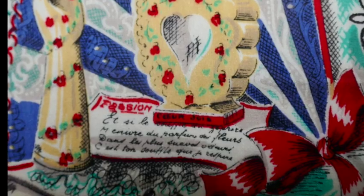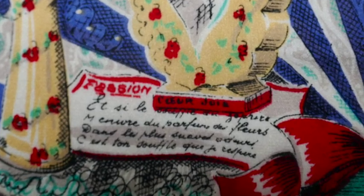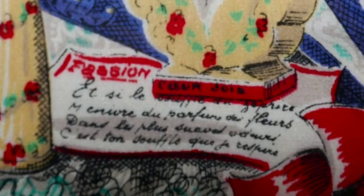To add to the general air of romance, we also have a stanza of a poem by Alphonse Lamartine. A very rough translation goes something like this: "If the breeze intoxicates me with the scent of flowers, the most beautiful among them is your breath." Trust me, it reads better in French. The main point being all of the things that intoxicated the imagination in 1946, or whenever this scarf was produced.